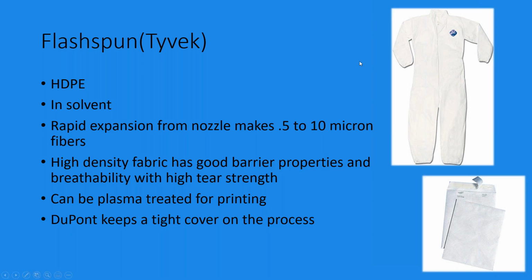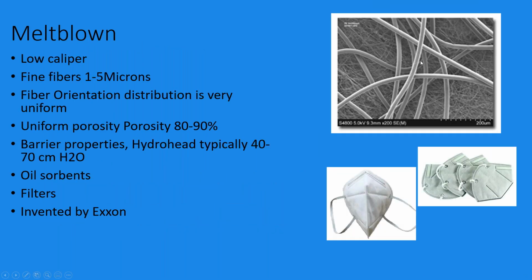And you can plasma treat it for printing, of course. So let's get into melt blown, and this is the one right now that everybody's talking about. The reason why is melt blown has somewhat limited applications, although we've worked really hard to find new applications for melt blown over the years.